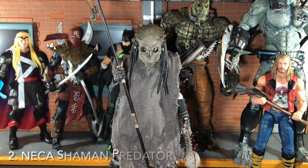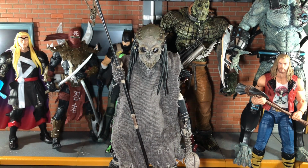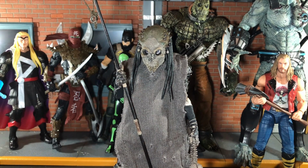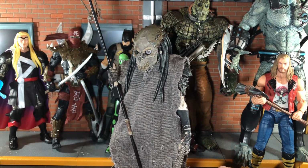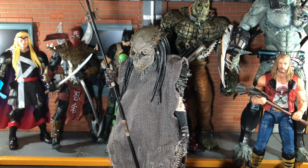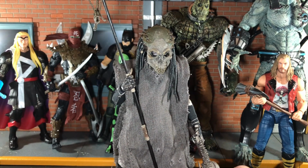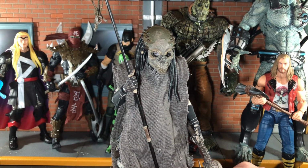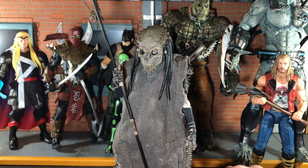At number 2 is the Neca Ultimate Shaman Predator. The only Predator that I liked more than the Stoneheart is the Shaman, because Neca did a phenomenal job on this. I love the wired soft goods that he comes with. He comes with a bunch of really awesome accessories. He has the coolest mask of any Predator I've seen. I just definitely love this design. It's one of my favorite designs for a Predator figure. And yeah, Neca did an amazing job on it.